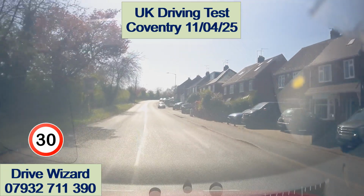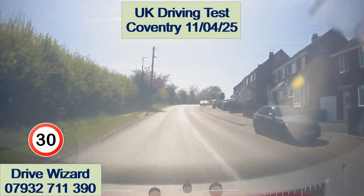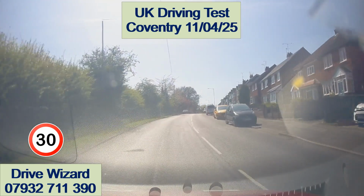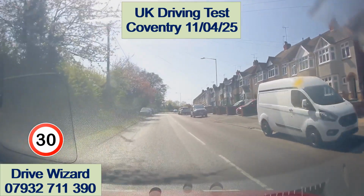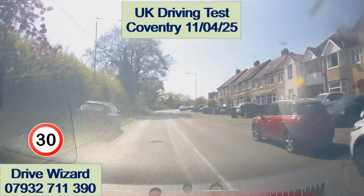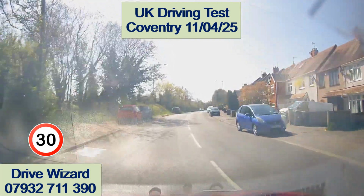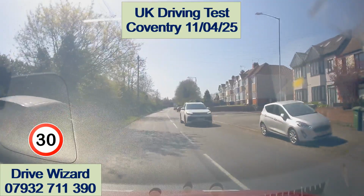And there you go. He's given the cyclist a good wide berth. He's got beyond, and then he's getting back in there. So fantastic there again. This St Giles Road is quite the hill as well. So we're making our way up the hill, and you can see there's cars parked on both sides, which potentially means it's going to be less space. 300 yards, turn left.